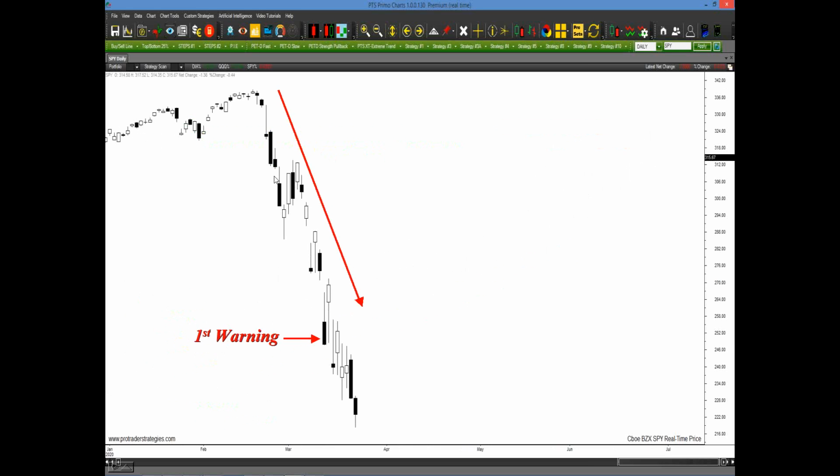Now, this tool is not a signal, it's not a strategy. It just gives warnings and gives you indications if the market is running out of steam in either direction, to the upside or to the downside. Remember in March when the market was falling out of bed in the early stages of the pandemic? Well, at this point, right here in mid-March, it gave a warning saying that the downtrend may be running out of steam. Remember, this is just a warning. It's not telling you to buy. It's not telling you anything other than warning you.